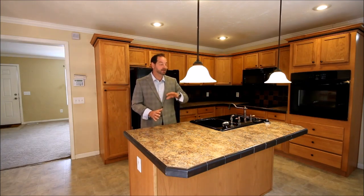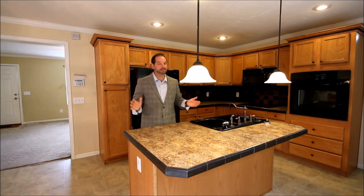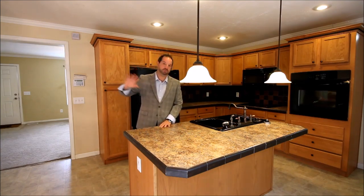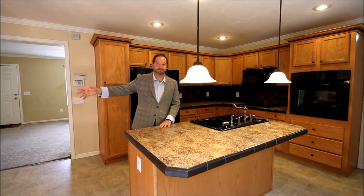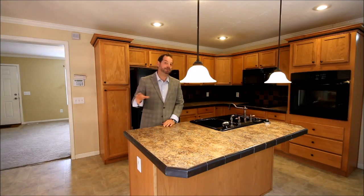This community, wonderful little neighborhood. I think there's five or six homes in here. The last homeowner said that they felt very safe in here. They enjoyed it. Other family members, children here in the neighborhood. We are off from 25, a half mile, whatever the distance is, but you're not on the busy highway.